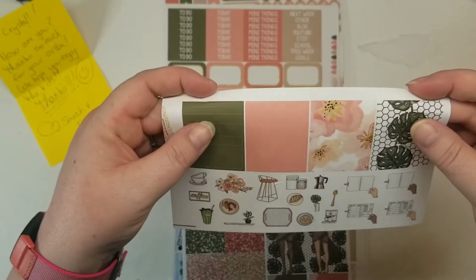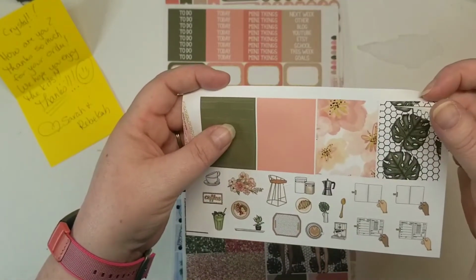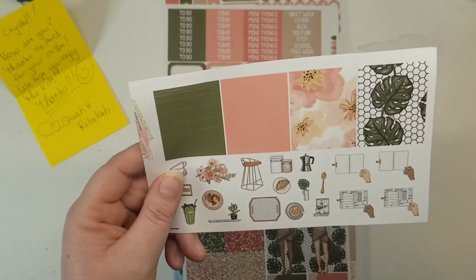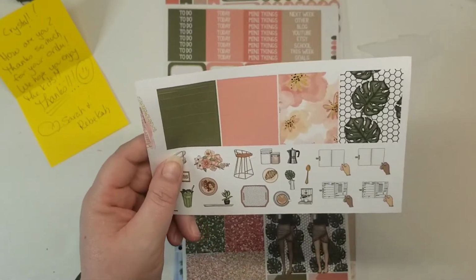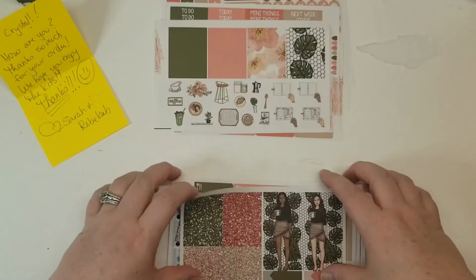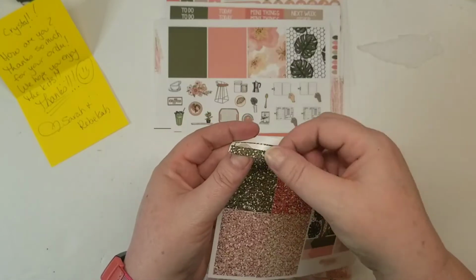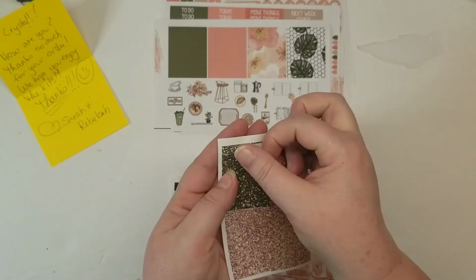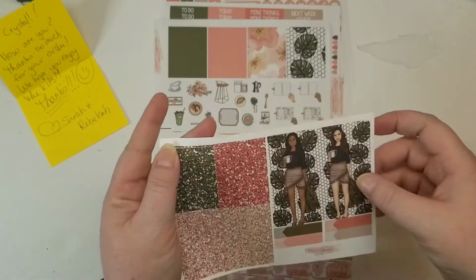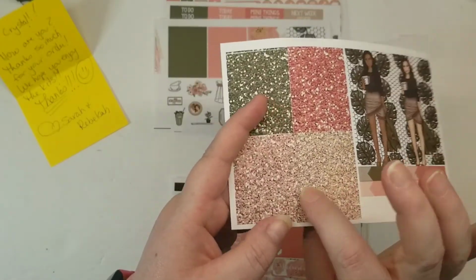And then we've got some, these are not boxes, guys. They kind of look like it, but they're actually cut into little strips that can be used, I'm gonna say probably in your vertical layouts, or maybe on a monthly spread even. I'll be excited to try those out. Same thing here. These are cut into strips. Monthlies, verticals, they look like glitter, but they are matte. We got green, pink, and almost a taupey pink. Oh, well, that's like a beige pink, and that's a pink.